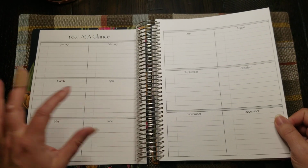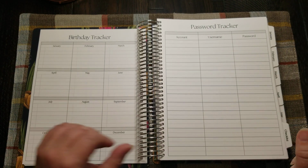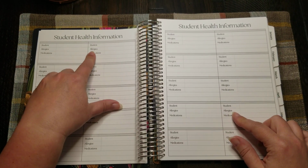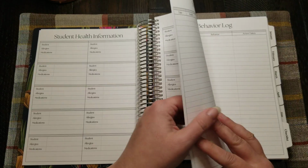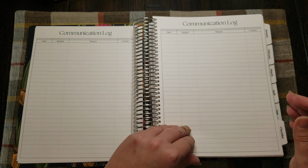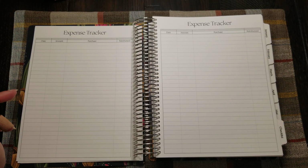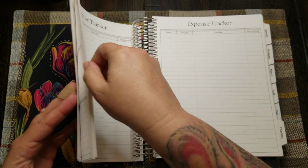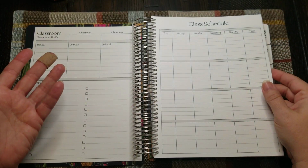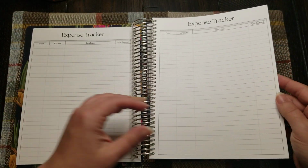A year at a glance here. This is very reminiscent of how Erin Condren has their breakdown on the front, which I think is great. You also get a birthday tracker, a password tracker, student health information, which is nice. So it's student allergies, medications. You have a behavior log, 2 pages, communication log, 2 pages, and then you get an expense tracker for 2 pages. Now, again, just because you're not a teacher doesn't mean you can't repurpose those pages. These are great little sections. You could certainly do this as a different type of schedule if you wanted to, a whole yearly overview here.